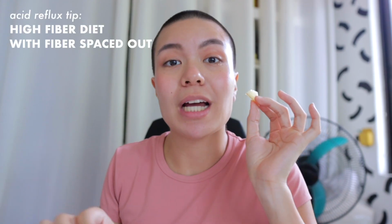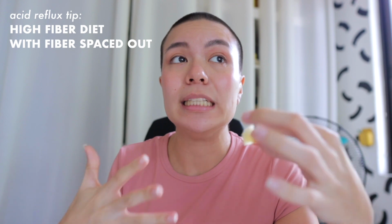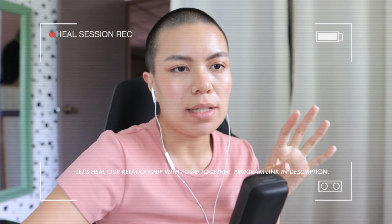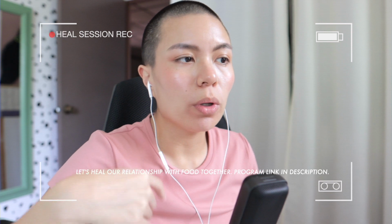Some fibers, like soluble fibers from apples, oats, whole grains, can actually really help absorb some of the acid in the stomach as well. But meals that are too high in fiber in one sitting can aggravate acid. That's why it's important to have a high fiber diet, but add in your fiber slowly and spread it out throughout the day.